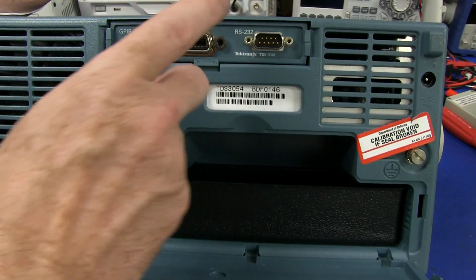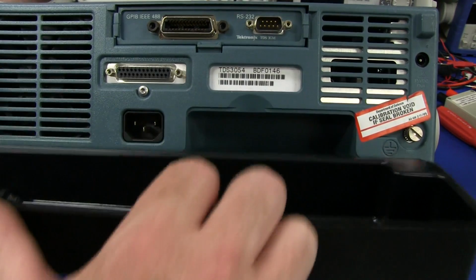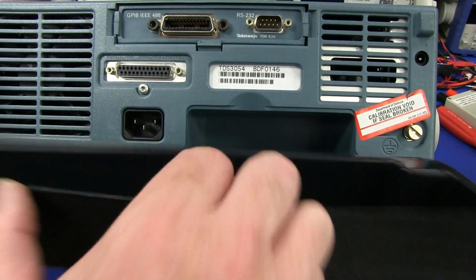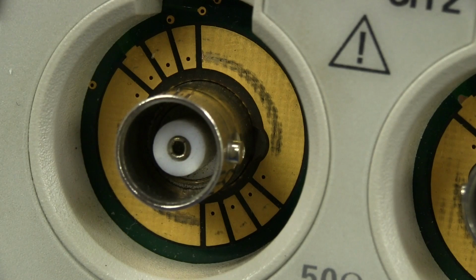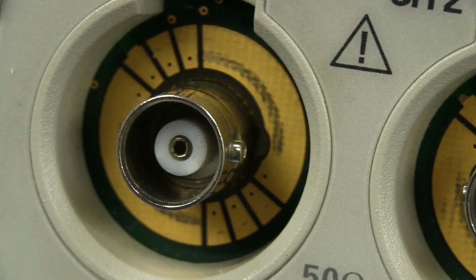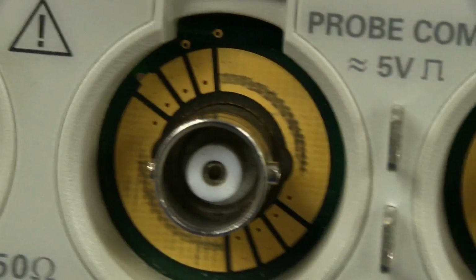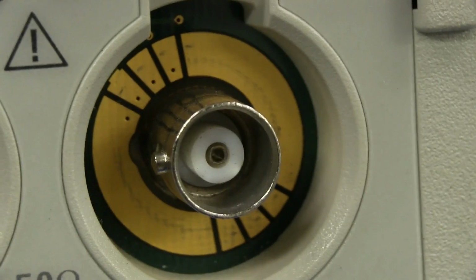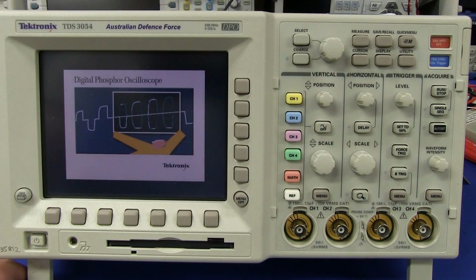Brilliant. And it comes with the GPIB and RS-232 interface as well. Fantastic. No battery, though, unfortunately. And it even comes with the FFT and advanced trigger modules. Awesome. And as for the BNCs, you know, it's been screwed in a few times, but they are in excellent condition. So this scope hasn't seen much use at all. I'll be a bit shocked if this isn't 100% operational, at least boots.